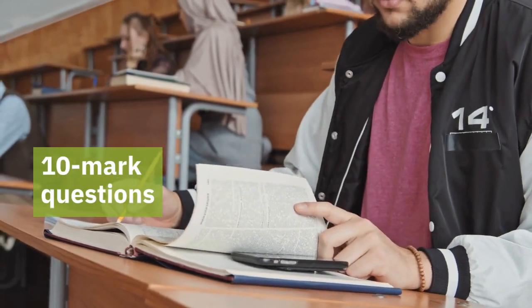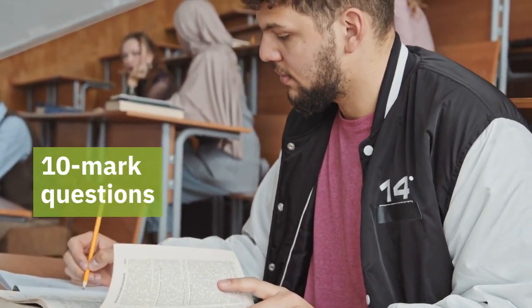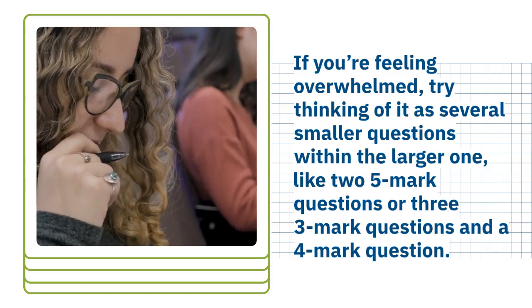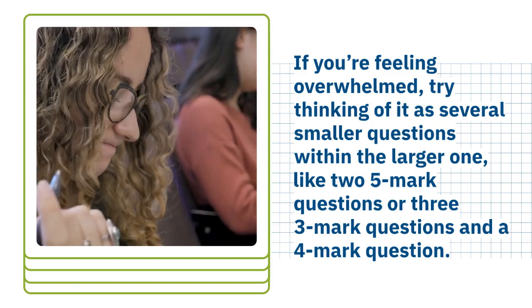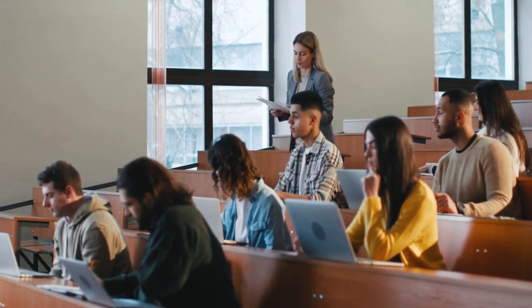Lastly, because 10-mark questions often require you to draw on multiple areas of study, breaking it down into chunks can be helpful. If you're feeling overwhelmed, try thinking of it as several smaller questions within the larger one, like 2 5-mark questions, or 3 3-mark questions and a 4-mark question. This can make it feel more manageable and ensure that you cover all aspects of the question.